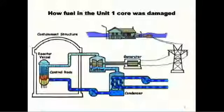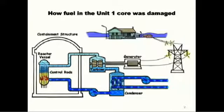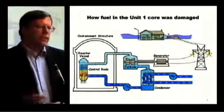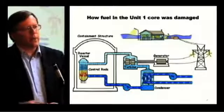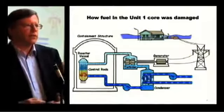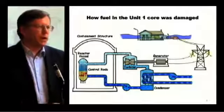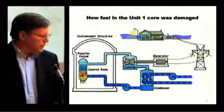In a boiling water reactor, on the left-hand side, the nuclear fuel is inside a reactor vessel. The heat from splitting atoms is used to warm water that's flowing upwards through the reactor core. That heat causes the water to boil. The steam leaves the reactor vessel and is carried through piping to a turbine that's connected to a generator. The spinning turbine generates electricity that goes out on the wires to consumers down the line.